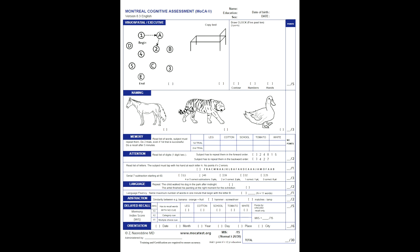So I got 2 minutes left, so let me crank through these. Attention, you're going to ask them to repeat the numbers backwards. Language, you're going to ask a question and get them to explain the meaning of it. Abstraction, what's the similarity between a hammer and a screwdriver? What's the similarity between matches and a lamp? Okay, they've got to be able to say they're both tools. They're both there to provide light. Delayed memory recall, which you did before, and then orientation of date, month, year, day, place, and city.